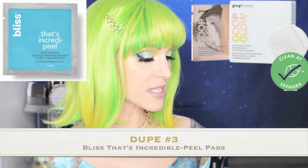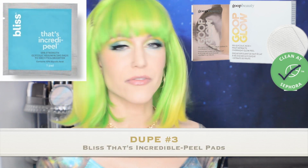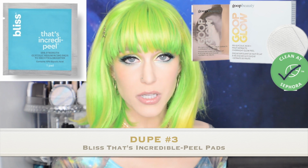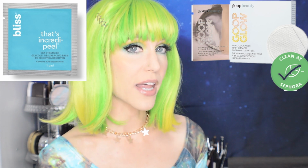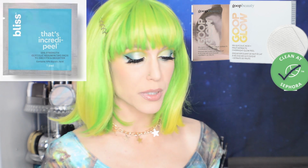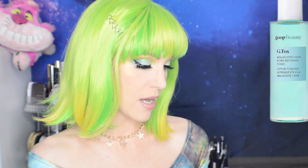I have one more dupe that these remind me of, and it is a product that I've tried but I no longer have. This is the BLISS That's Incredipeel pads. These are 15 for $24. So we're certainly getting into much more fair pricing, and to just be completely honest with you, I don't think that the idea of glycolic in a pad is really all that revolutionary, but that is what BLISS has here. I mean, you could also take The Ordinary's glycolic toner and put it on a cotton pad. You could do that.